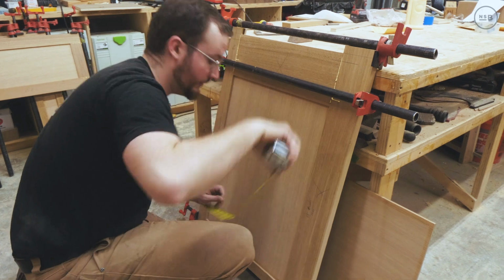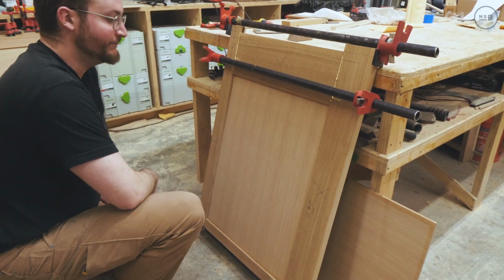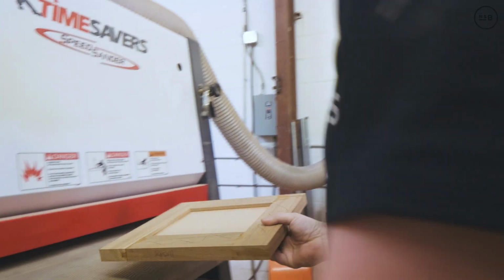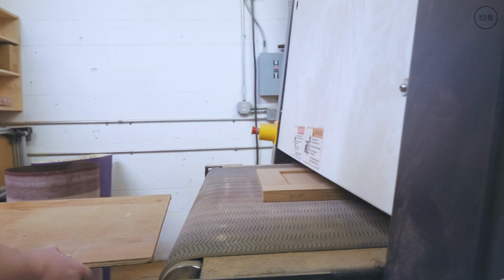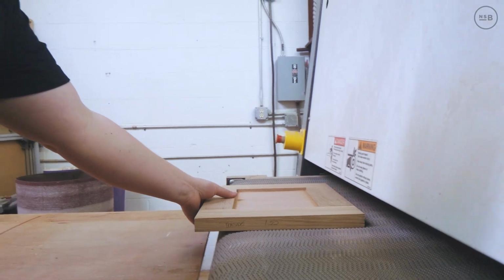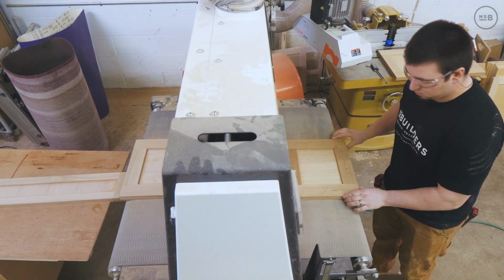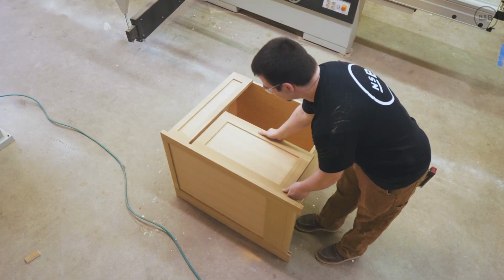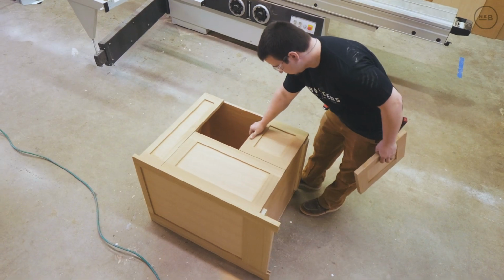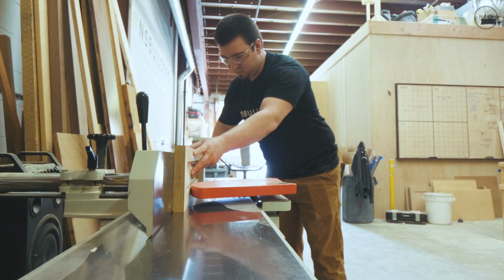Just under an eighth. Dead square. Once all our doors are assembled, we'll begin the sanding process. This starts with running each door through the time saver to remove any excess glue or uneven joinery evenly and quickly. We make all of our doors slightly oversized, so at this point we can lay out all of our doors on the actual case and trim each one to exactly where it needs to be.